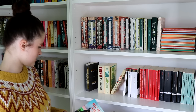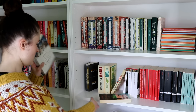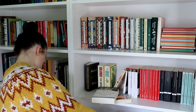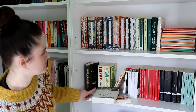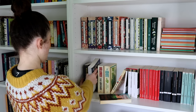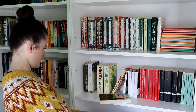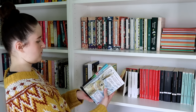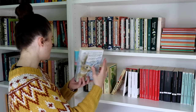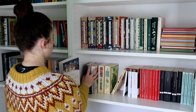Next up, what do we have here? Odyssey. And where did the Iliad go? That's over there. Okay, so the Odyssey can go here with this miscellaneous book. And then these 2 copies of Watership Down and Tales from Watership Down can go here as well in like a little miscellaneous section.